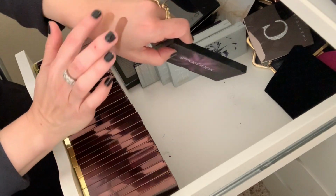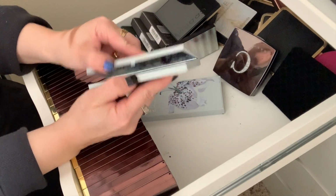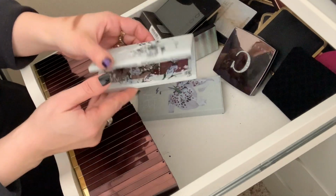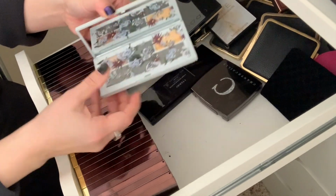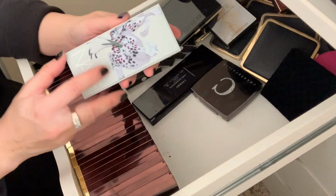See how creamy those shadows are? So anyway, I really like that one. These NARS Erdem palettes I love. I mean, I just love Erdem. I love these shadows. I love the color stories. I think they're really unique and different. This one especially, this Night Bloom one. Oh my God, isn't that so pretty? And the packaging alone, I won't be getting rid of these.